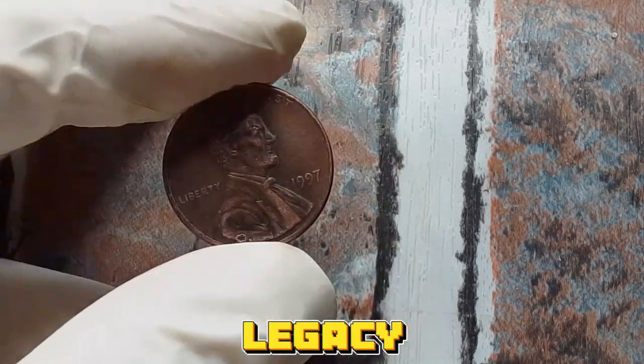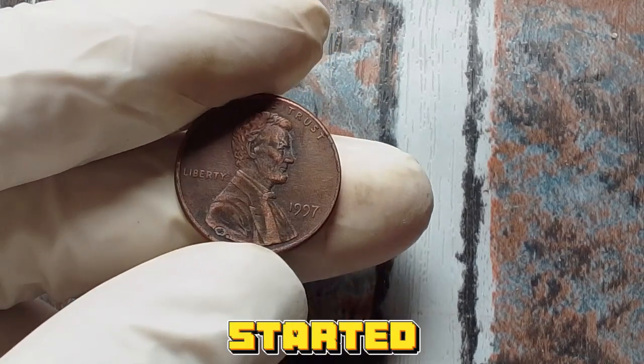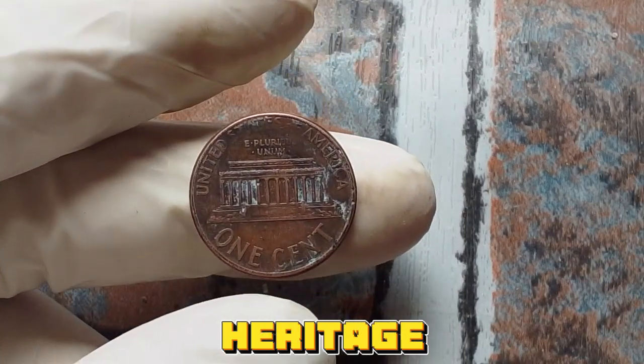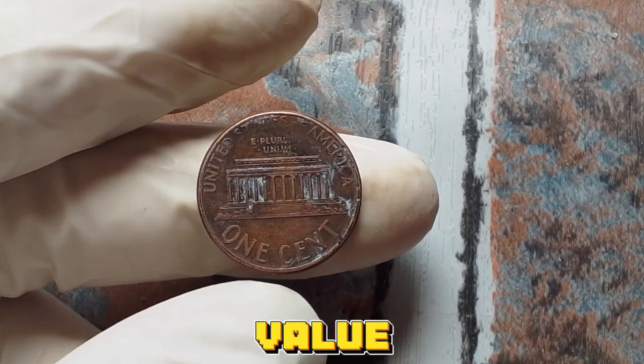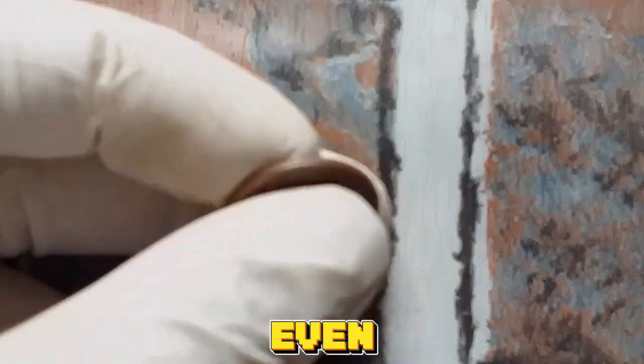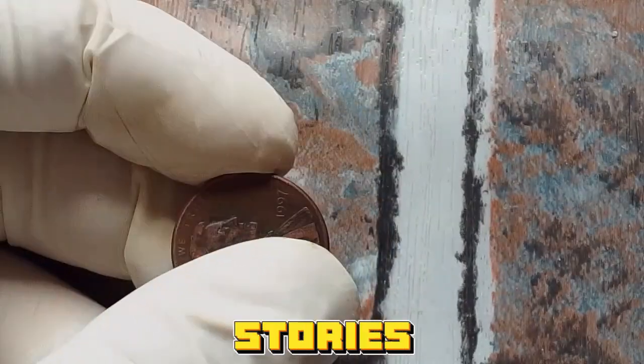Part 6: The legacy of the Liberty 1 cent. What started as a tiny copper-plated coin has become a powerful symbol of American heritage, mystery, and hidden value. The 1997 Liberty 1 cent coin reminds us that even the smallest things can carry the greatest stories.